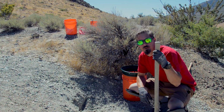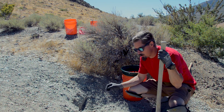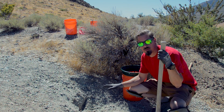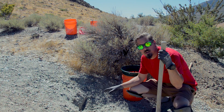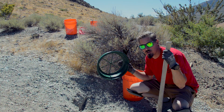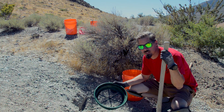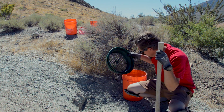Alright, so we found our spot we're going to dig. You can see it's got the nice blue tinge to the dirt here. So that's indicative of the copper minerals in here. So we will start digging down, and we're going to classify, taking this one to 1/2 inch. So we're just interested in some of the bigger pieces, and we'll get down into that and see what kind of pretty rocks we find.